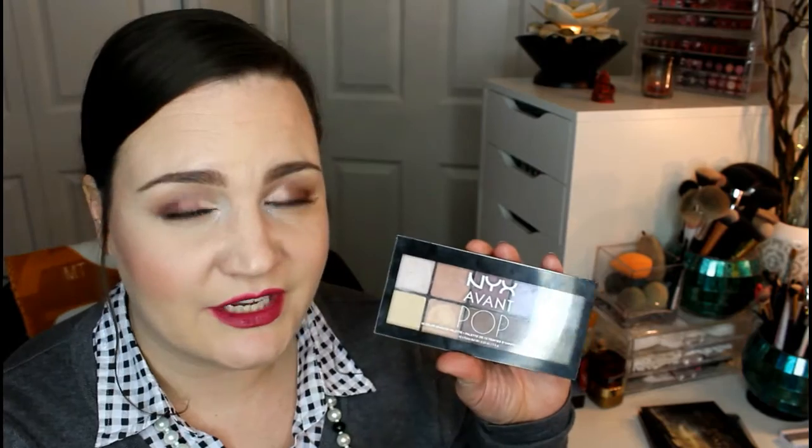You get 10 shadows and it's right around $16, $17 depending on where you get it. But if you are looking at these shadows and you're on the fence about them, I'd say you can't go wrong. I wouldn't say you need all of them, but pick the one that speaks to you. When you look at an eyeshadow palette, you should be inspired. It should get you excited. I mean, it's art for your face, and this kind of embodies that. I absolutely love this palette. It's just one of my favorites.